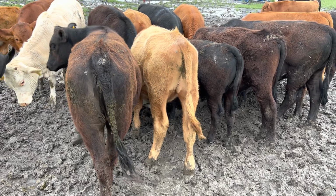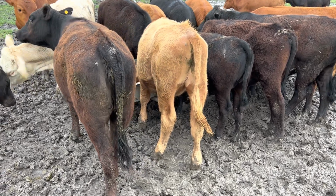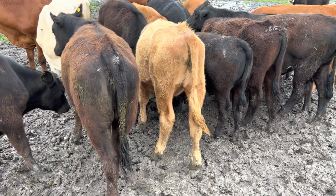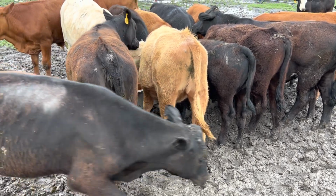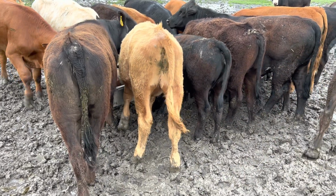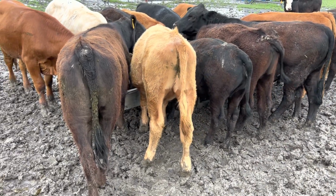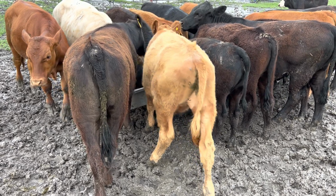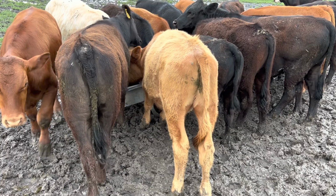Should I reduce their grain to 6 buckets a day is what I'm thinking about, or should I just keep them on 7 for the whole month? I'm thinking about different things that I should do. Because I don't want them chewing cud half the day. If they're that full, I would rather just save money on the grain and have them eat more grass.